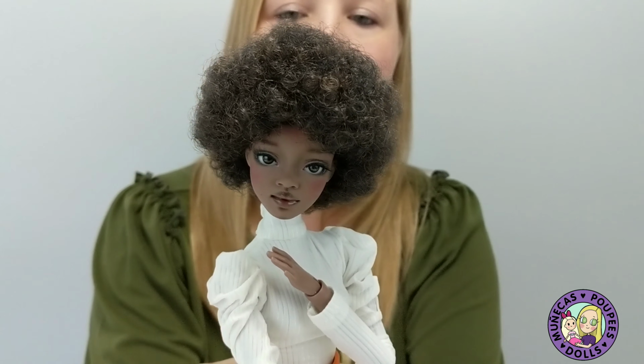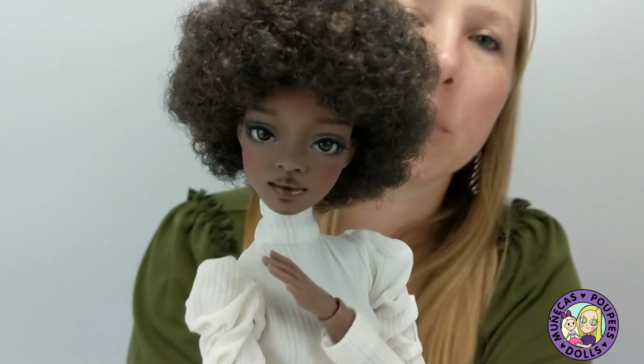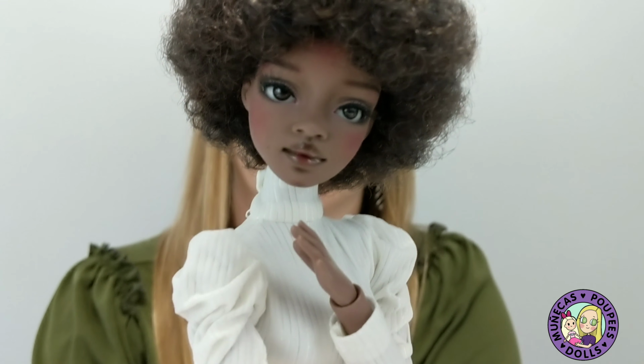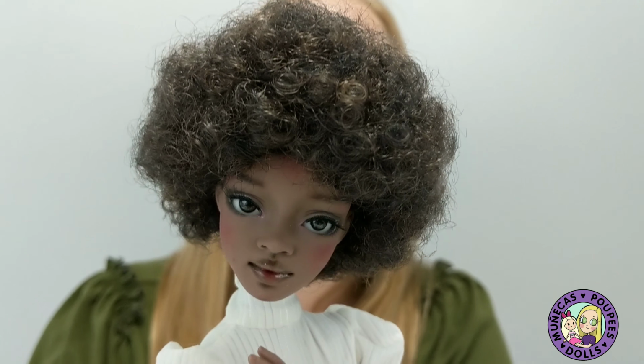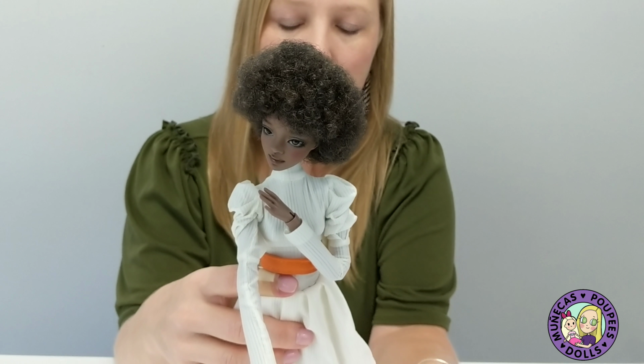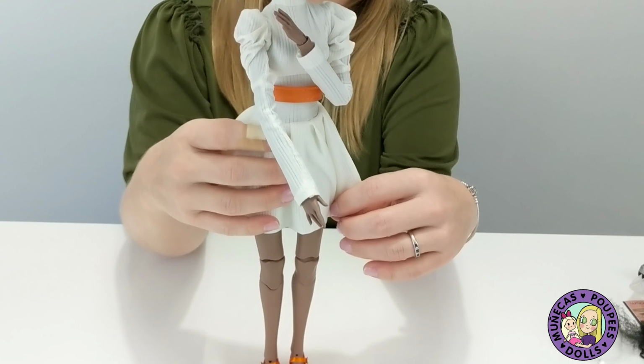I just love the sculpt. I love the painting of the face. I think she's gorgeous. And then this whole white and orange outfit just adds the perfect finishing touches here.